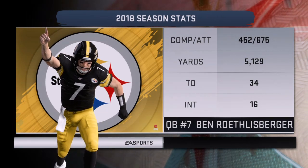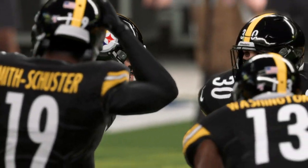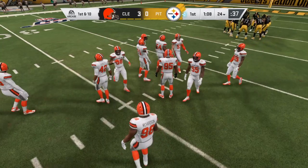He's one of the more exalted quarterbacks in the league, but I still don't think he gets enough appreciation for his ability to read defenses and lead his ball club.